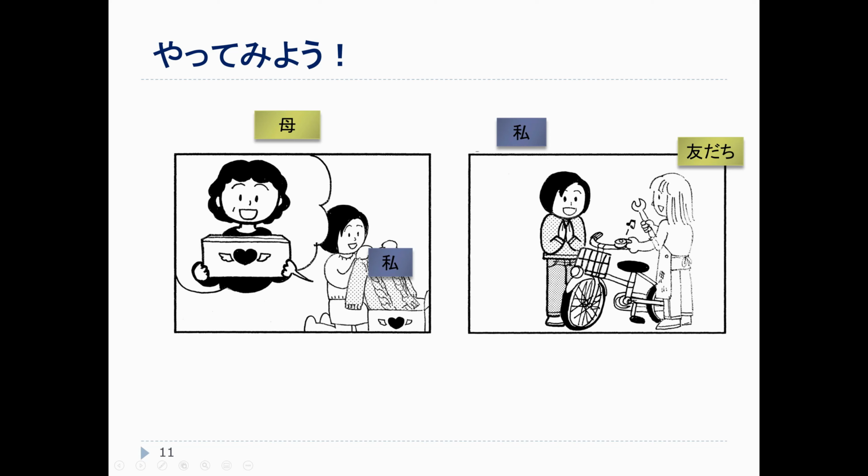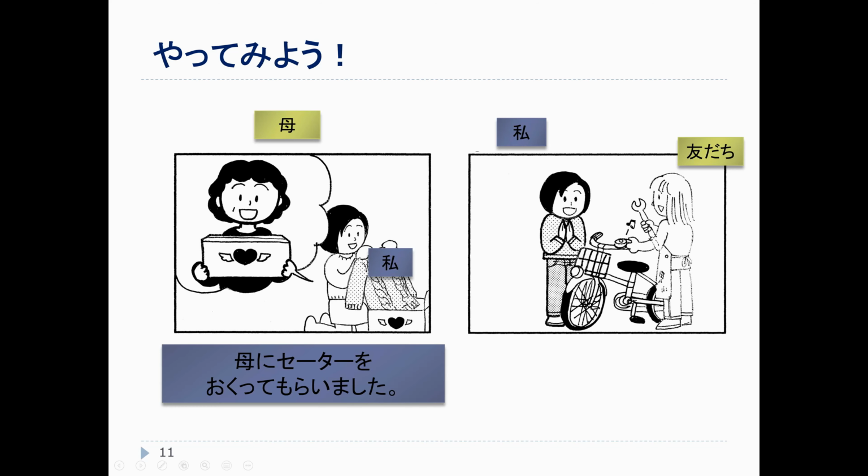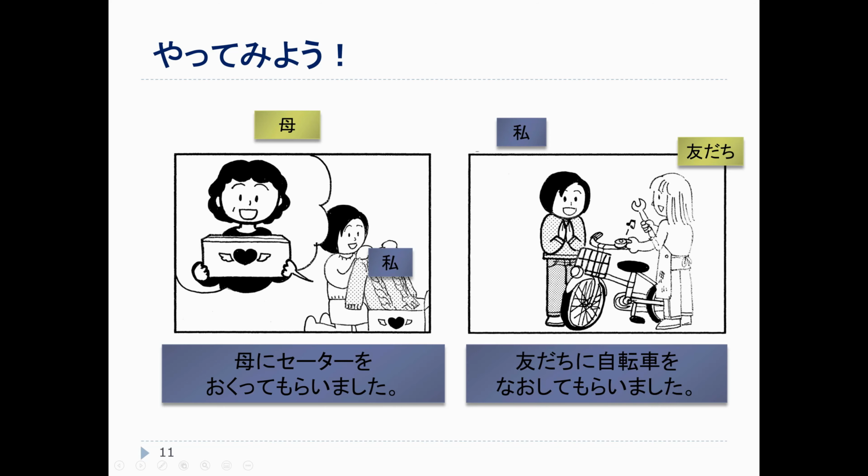So I got my mom to send me the sweater. 母にセーターを送ってもらいました。How about this one? So I got my friend to fix the bicycle. 友達に自転車を直してもらいました。So this てもらいました also shows that a favor has been done, but it tends to indicate more that it's a favor that you asked for.